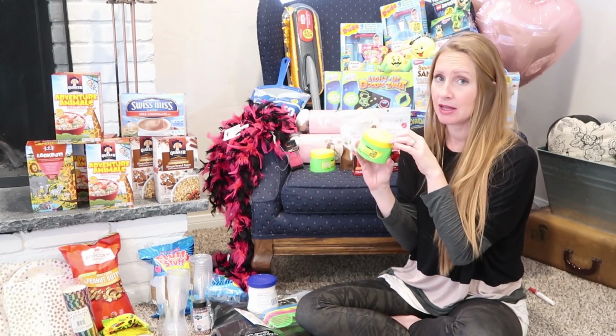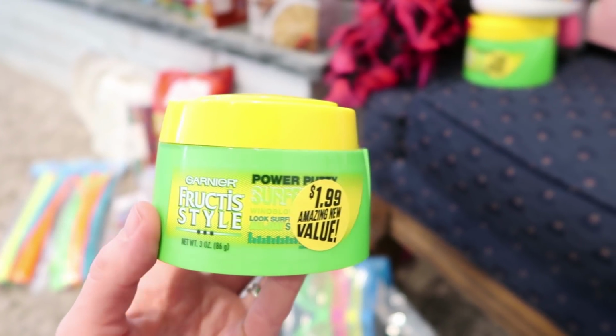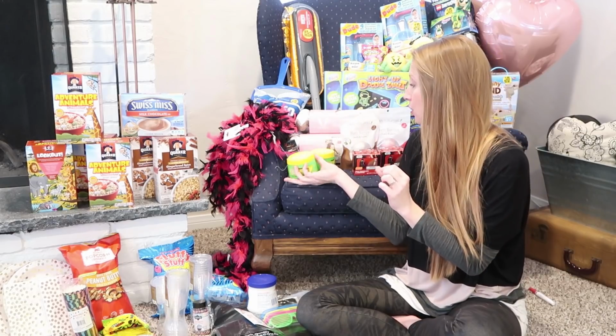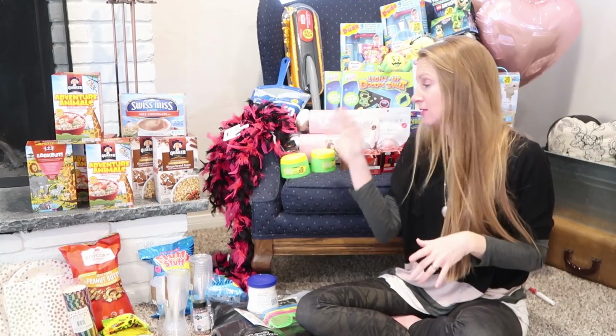Anyways, this is what my hubby used to always use on the boys' hair. Normally it's $4 to $5 a tub, and it is on sale for only $2 a tub. So I bought 2 of them. I wasn't sure if we were gonna still like it better than what we're currently using, so I just bought 2 of them.